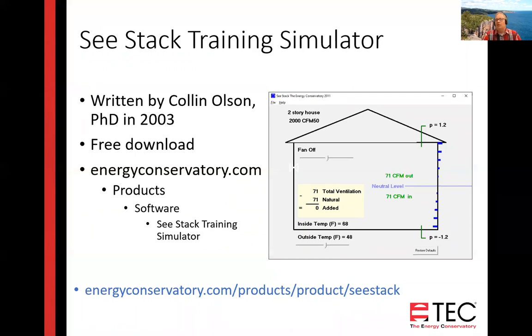And if you want to download this, you go to energyconservatory.com, look under products and software, and then you'll see the CStack training simulator. You do need to give us an email and register, but there's no charge for it. Then you can download the software, run it, and do whatever simulations are useful in whatever you're working on.